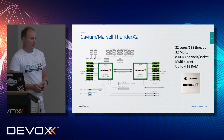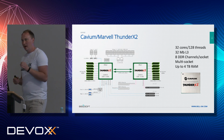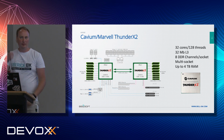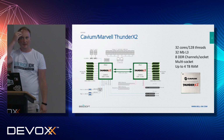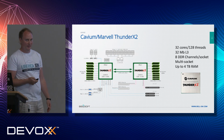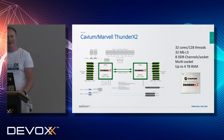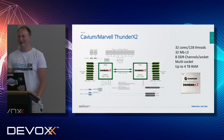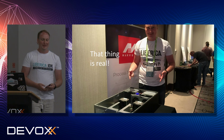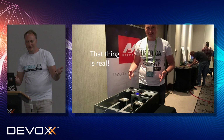Another example, Cavium ThunderX2. In a two-socket machine, you can have up to 256 hardware threads available to you, virtual cores, 4 terabytes of memory, InfiniBand. Does it sound fantastic? Do you think it's real? Yeah, it is. You can actually touch it. They exist, and you can buy one. That's how it looks.